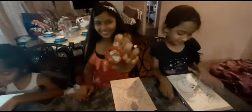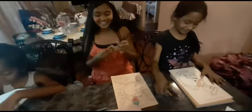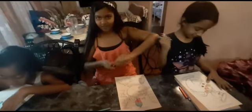Can I borrow the sharpener? Oh yeah, and we have a sharpener too, just in case the pencils break. And it's a Christmas sharpener. Excuse me doing this. It's boring to see us just sharpen the pencil. I'm just going to step back.